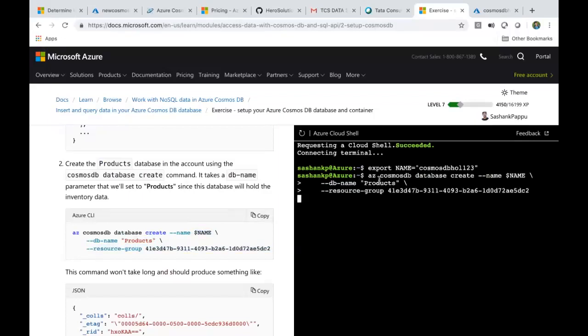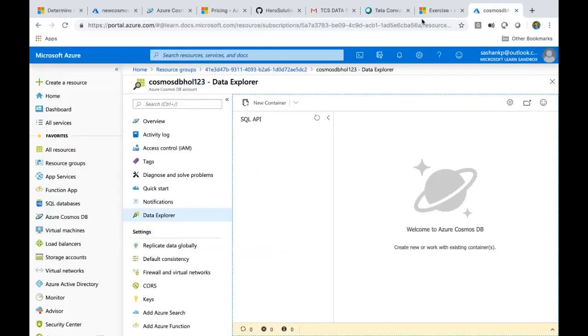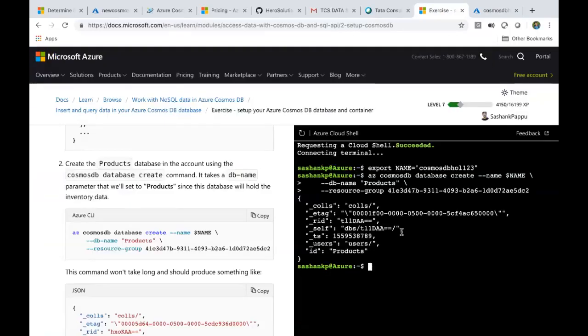It'll be faster. It'll take around half a minute, I guess. So you should be able to see this kind of thing, where you'll find that it is created now. Let's go back to your portal. Hope everyone got this, right? No issues.